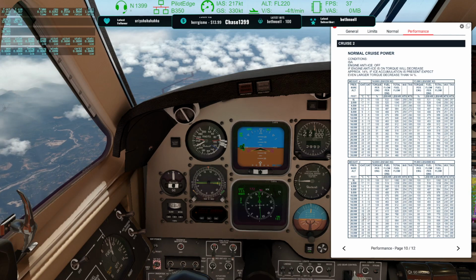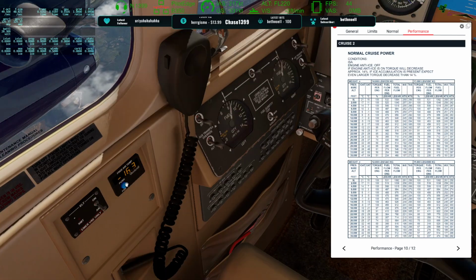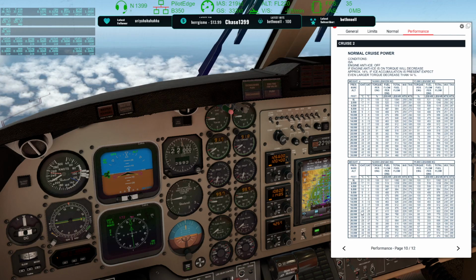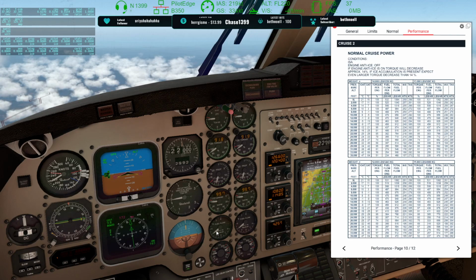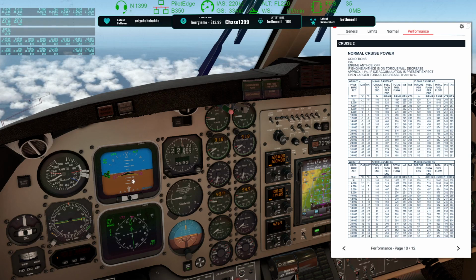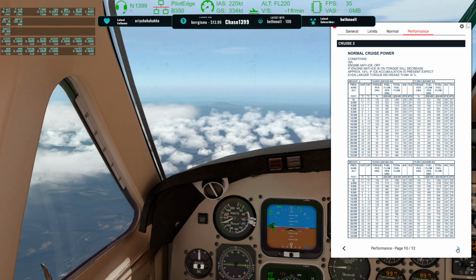Alright, we're at 22, so between negative 20 and 29. It's more like 16, isn't it? Torque 91. So I'll bring back the torque to 91. That should give me 411 fuel rate. That checks out. And total fuel flow, obviously times 2, right? And knots should be 230. Yeah, pretty right on the money. Not too shabby.